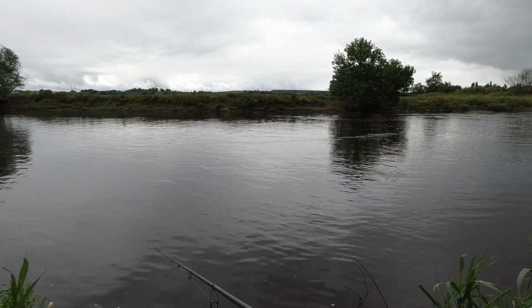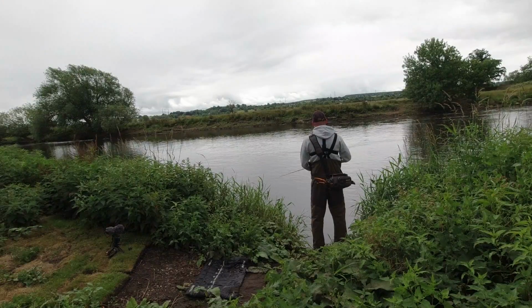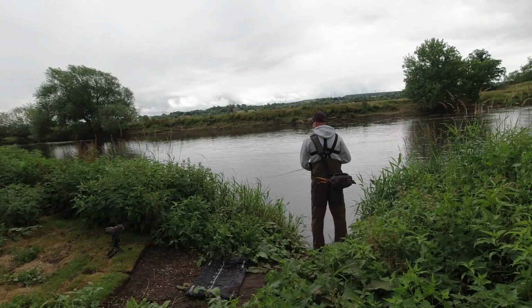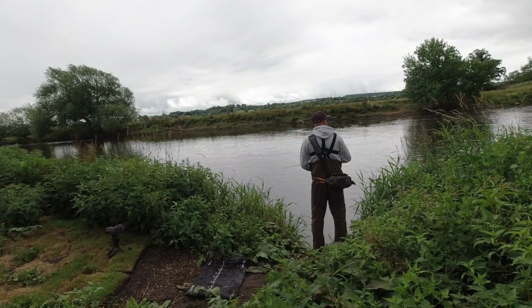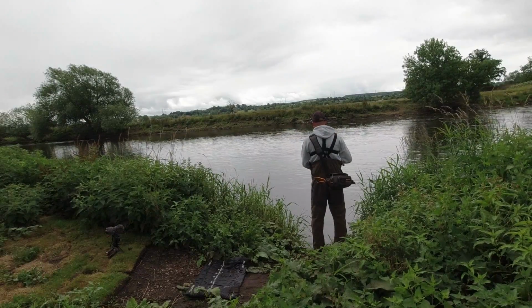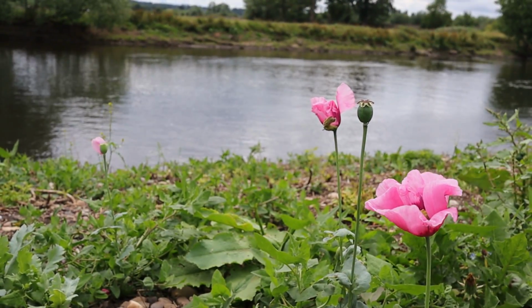The mayfly just drifted past me. Where's my fly rod? Right, I think I need to move on to the next spot at the end of this drift because it has just gone very, very dark. The wind has changed direction. I reckon it's about to whack it down.